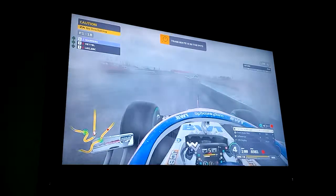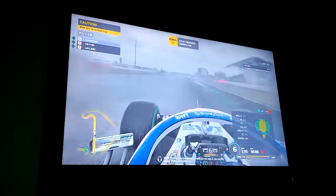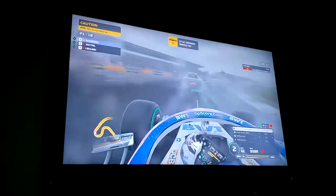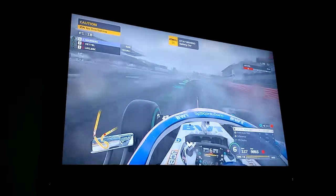Vettel and Leclerc, they came in, but they put intermediates on. We haven't got a strategy option yet on whether we are going to put the full wets in or not. And we got 12 laps to go in this race. Vettel came in to put the intermediates on. Remember, we already used these intermediates during qualifying.